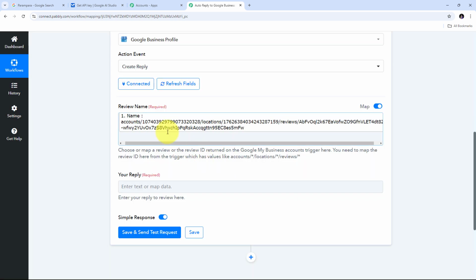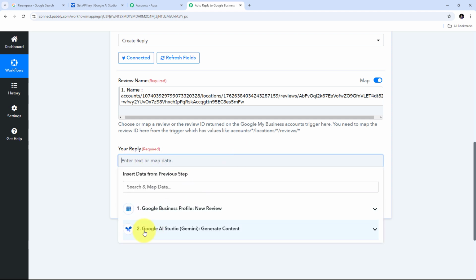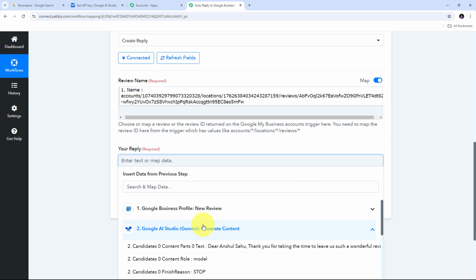And now what I need to do is, I need to give my reply that I have generated by Google Gemini. So here I'm going to click here. I'm going to open this response of Google Gemini. And here in this response, this is my reply that I have generated. So I'm going to map this.